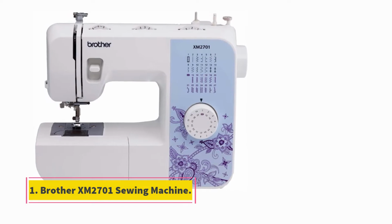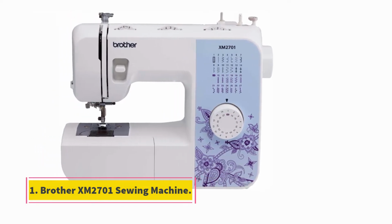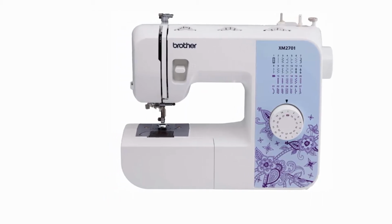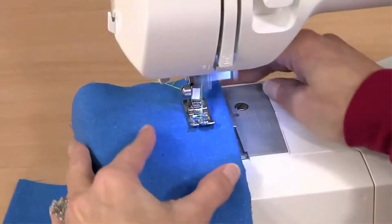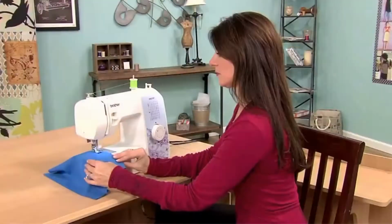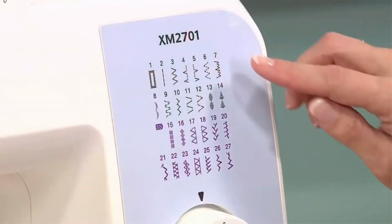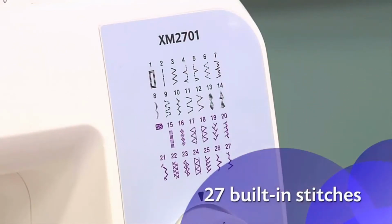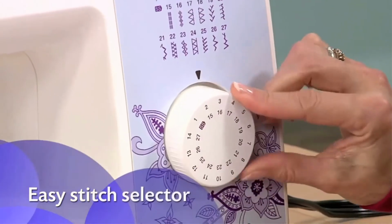Starting at number 1. Brother XM2701 Sewing Machine. We have seen the company Brother has created many of the best sewing machines for beginners, intermediates and experienced sewists. The price of Brother's sewing machines varies from machine to machine; the more features, the higher the cost. But we are talking about budget sewing machines, so I'll talk about the one that you can purchase within your budget.